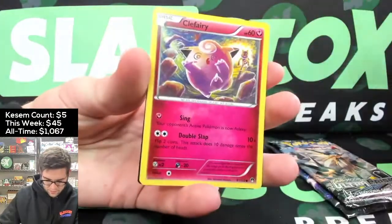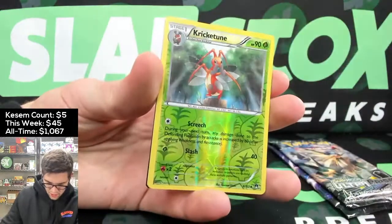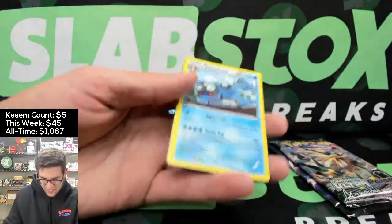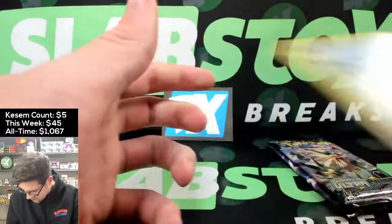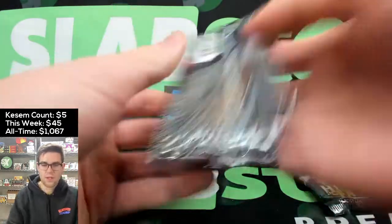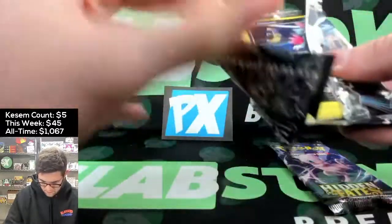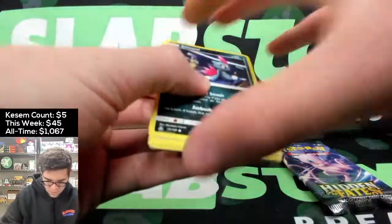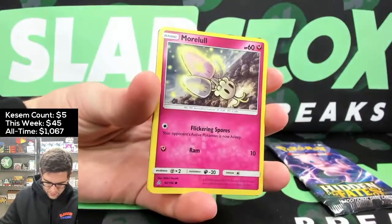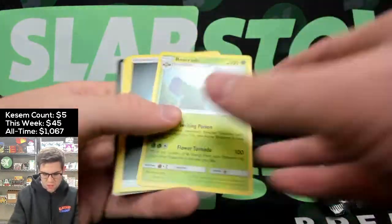We got Froakie, Clefairy, Growlithe, Drowzee, Kricketot, Kricketune from Kricketot right before it, and a Seismitoad non-holo rare. All right, Ultra Prism. We got Sneasel, Eevee, Magmar, Murkrow, Piplup, reverse of Mars, and a Roserade non-holo rare.